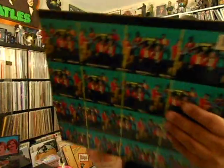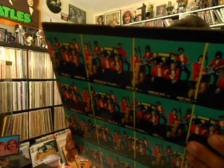Okay, now we're going to go off to something totally different. The Rolling Stones. I've been looking for this. First I wanted to say cassette, then I wanted to say 8-track. CD, I had this on compact disc, Rolling Stones Rewind. It has their music from 1971 to 1984.